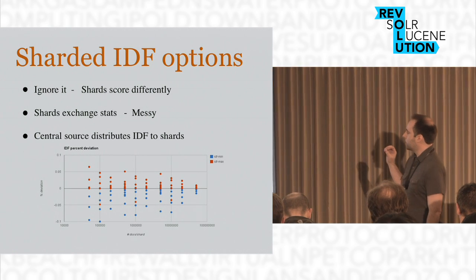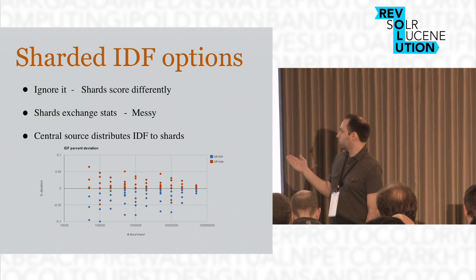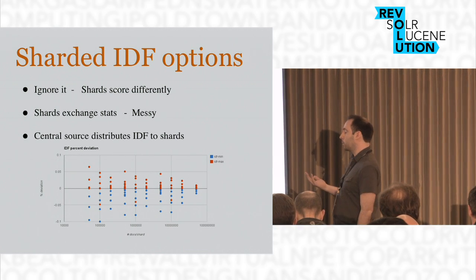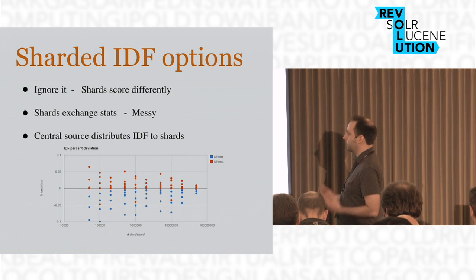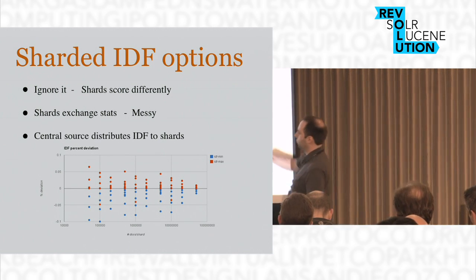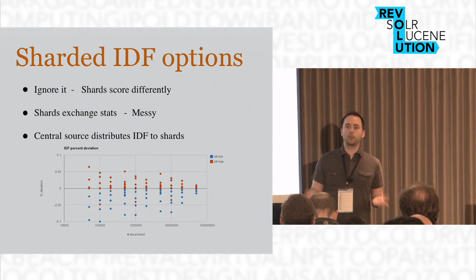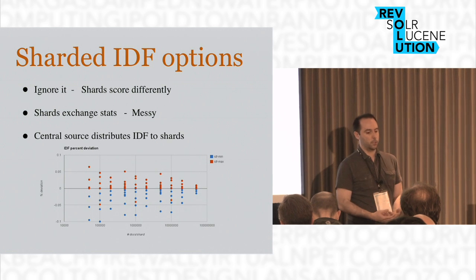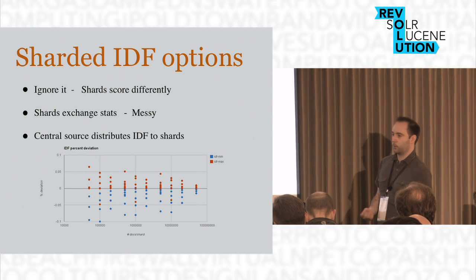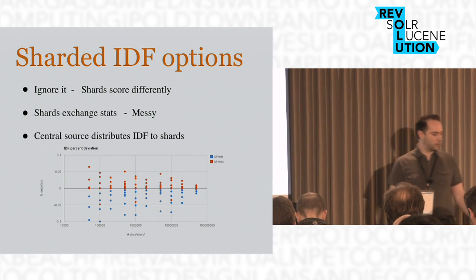But this is also a real opportunity for us. Say we do have some central source compute it. Presumably we want it to be something that doesn't change much. This would be an ideal way to replace IDF entirely. We have some really expensive offline process to compute some better statistic, distribute that out, and hopefully it doesn't change, so we don't need to recompute it every 12 minutes. We can do it once a day or once a week and still get good performance.